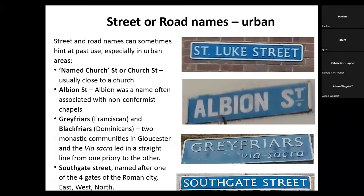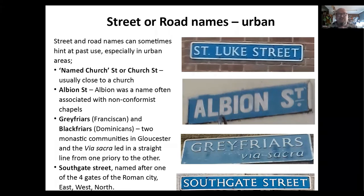So what else can we see? Well, street and road names. They can sometimes hint at past use in an area. So if you get, like here, St. Luke Street, like a named church street, usually it means it was close to a church. There might even have been a church there, not necessarily there today, perhaps. Ones with Albion Street, that was very commonly associated with a non-conformist chapel. So again, somewhere around there on that street, you're probably looking for a chapel of some sort.